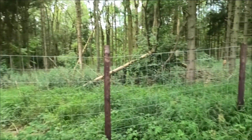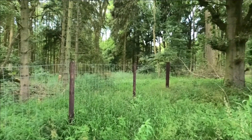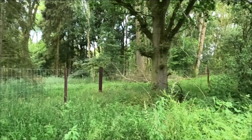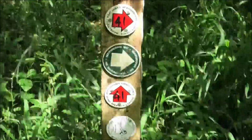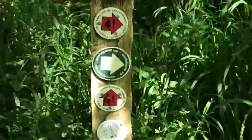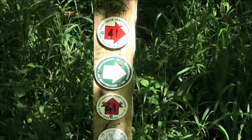And must have been done during COVID. Don't think I've been up here since then. So interestingly, we were still on the Hertfordshire Way, despite the earlier signage indicating otherwise.